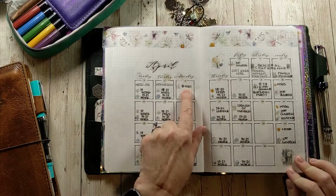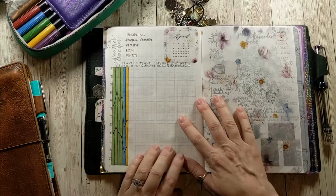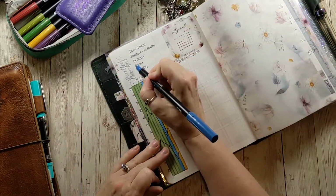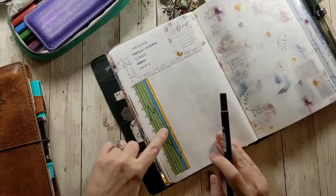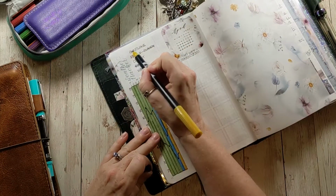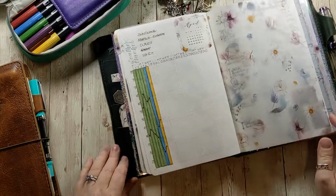This is a reminder to send money to Australia for my nephew. Here is our weather tracker. I need to do blue for rain right here. And then it is sunny but fairly cold today. I mean, look, there's our high. Here's my sunshine color. There. Okay.